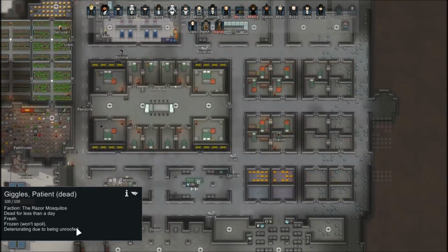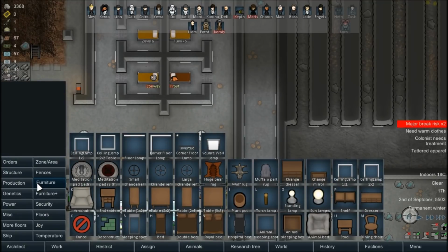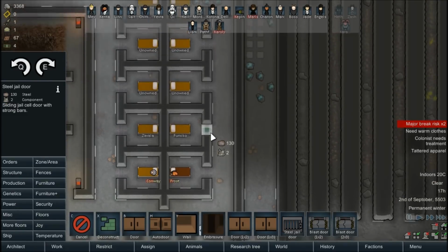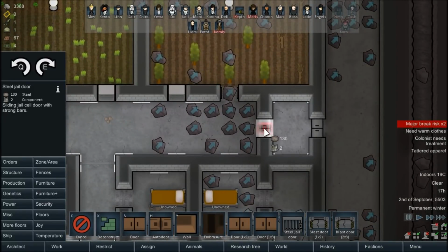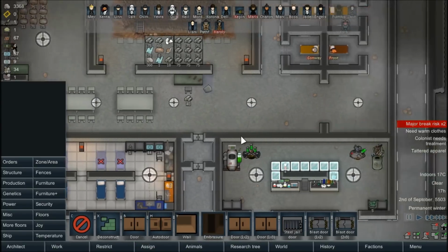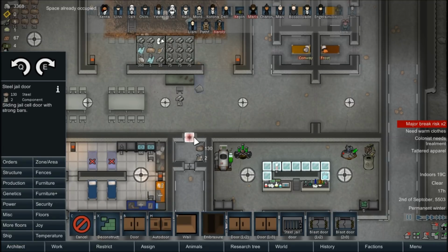Prisoner containment is going to allow us, if my UI returns, to build, and it's under structures, but I again went to furniture, jail doors. So these are really strong. They're very expensive though. But I'm thinking of putting one here and here. And I'm assuming that they can still be lockpicked, but they're going to be a lot harder to break down than a marble door is, if I remember correctly. So let's drop one in there.